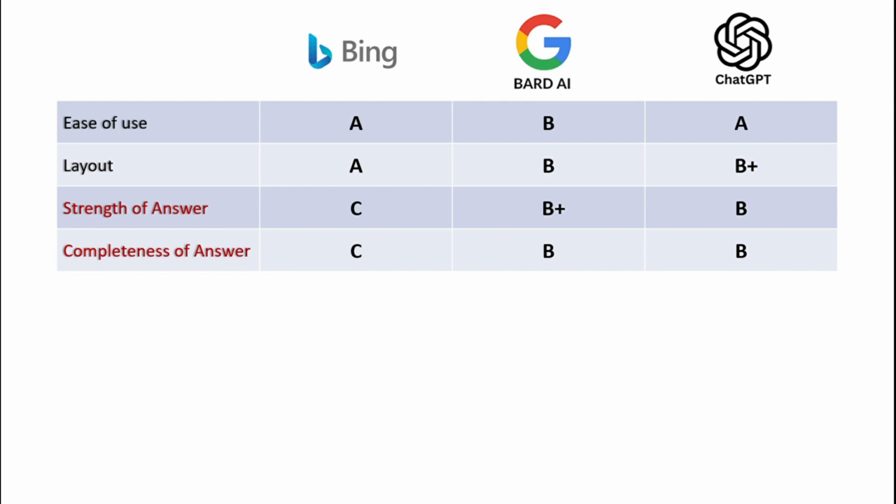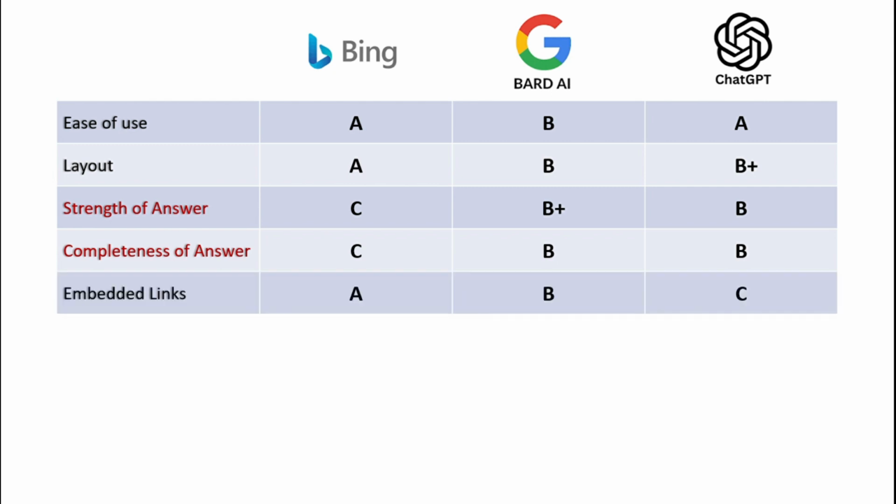And again, in terms of completeness of answer, Bing, very short answers, not fully complete, points to different areas to look at. So it's closer to a Sage than an AI, in my opinion, on Bing in these areas. But Bard and ChatGPT, still very good. Where Bing wins is on the embedded links. There's multiple embedded links within the answer. But again, we're kind of nudging Sage here rather than artificial intelligence, but very useful for the researcher.